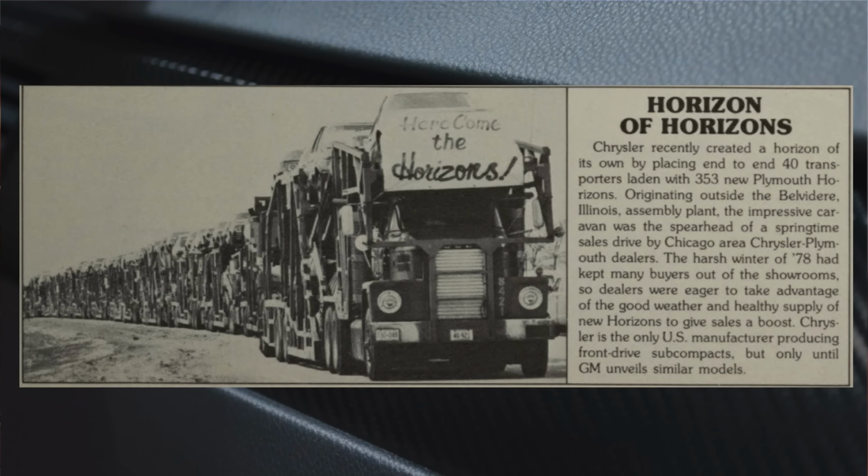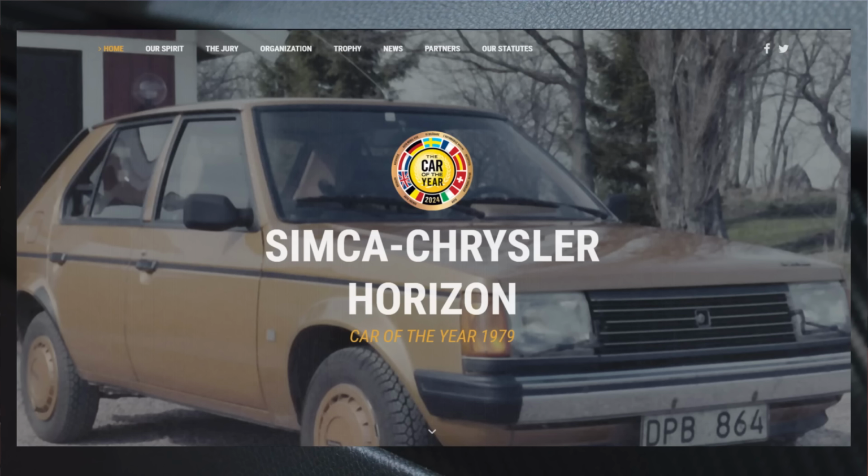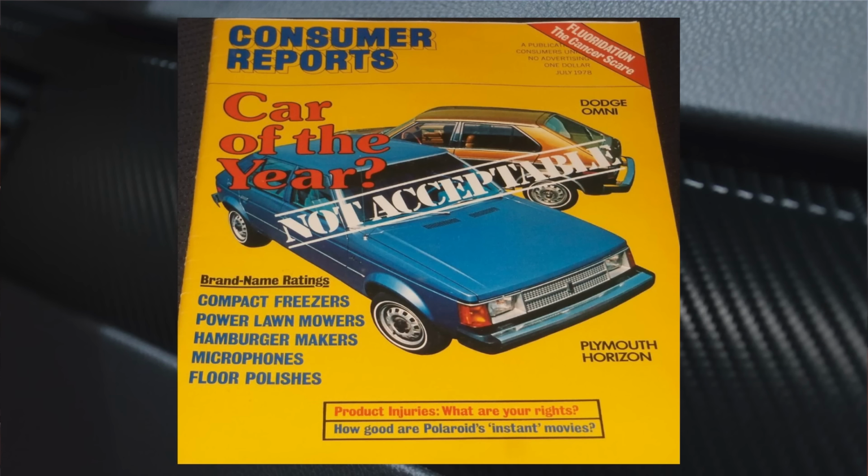At introduction, it sold slowly for a few months as gas prices had dropped and larger cars were selling well, but the twins found their footing and ended up selling over 170,000 units that first year, the majority of which were Plymouths. They were recognized as Motor Trend's Car of the Year, the European Car of the Year for 1979, and those first-year sales equaled almost 18% of Chrysler's total. But almost immediately, storm clouds threatened the car.